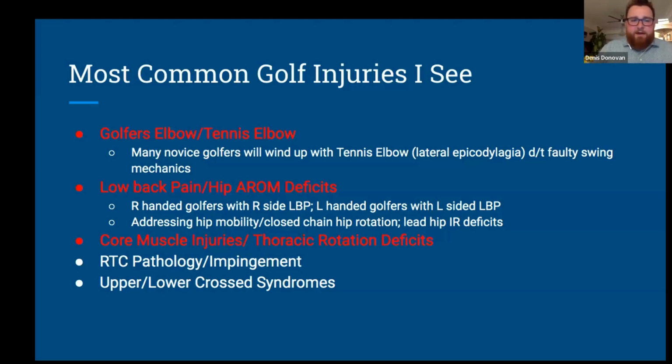I have some data that I got from the Titleist Performance Institute we'll talk about in a little bit, but there's some research that says tennis elbow actually outnumbers golfer's elbow in amateur golfers by as much as 5-1. So we're going to talk a little bit about that.